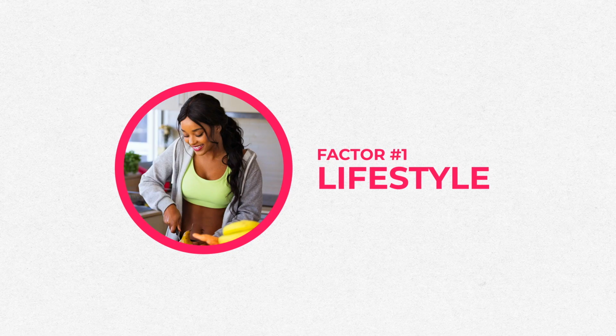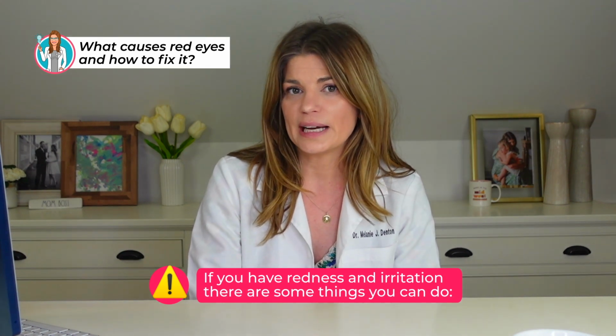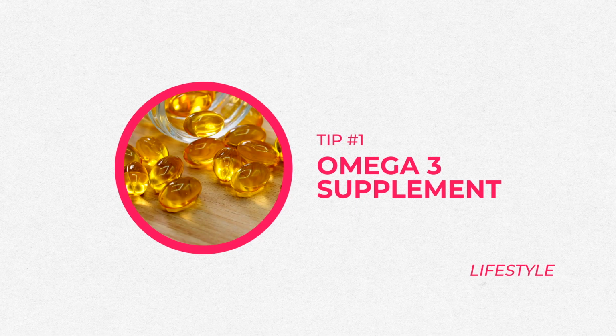So we're gonna talk lifestyle factors first. If you have redness and irritation with allergies and dry eye, there's some easy modifications you can make. Number one, taking an omega-3 supplement. And I do like 3 of them. I like Nordic Naturals, I like PRN Omega D3, and I like I Love. I'll link them all below.